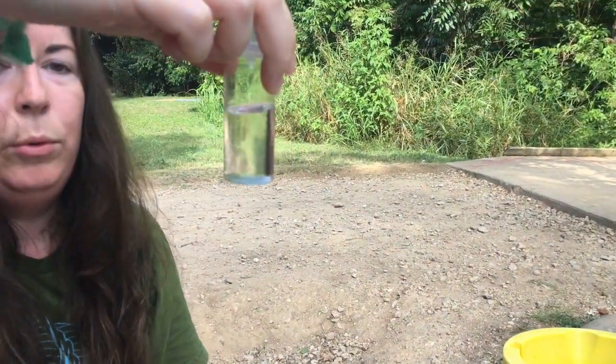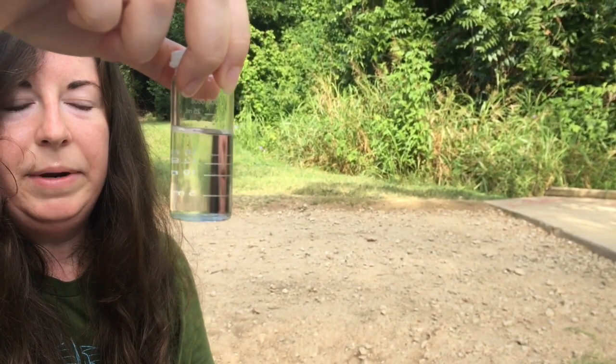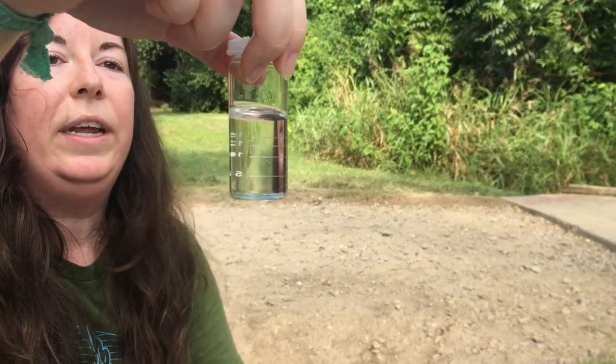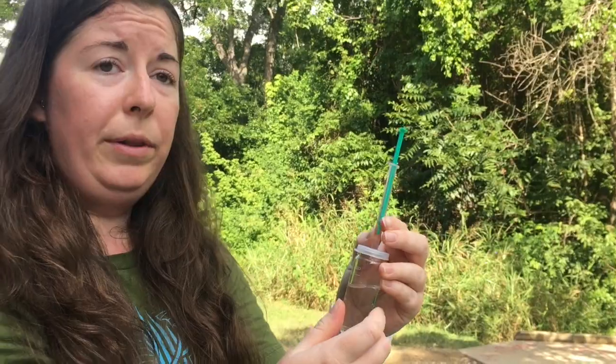We are at our endpoint now, so you can see this is nice and clear. So that means that our chemical reaction is done reacting, and so now we can get our result. And so our result is going to be 6.4 milligrams per liter.